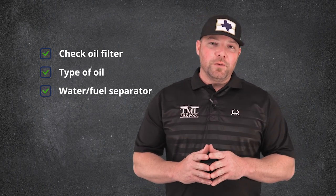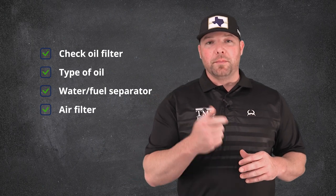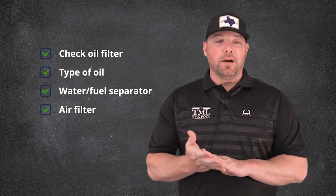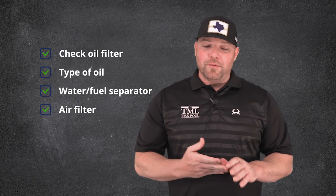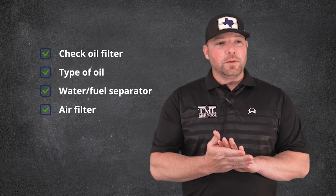We want to talk about the air filter. Make sure you're keeping an eye on it. If it's got an unloader valve on it, you want to make sure that you're pinching that, letting the dirt out of the unloader valve. If it's got an air restriction indicator, make sure you're clearing that after you check that air filter.